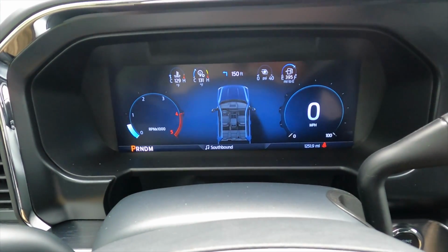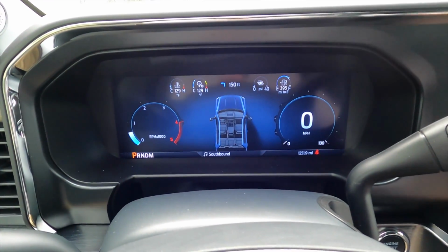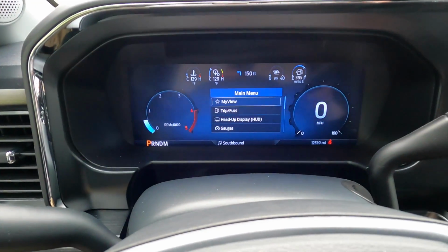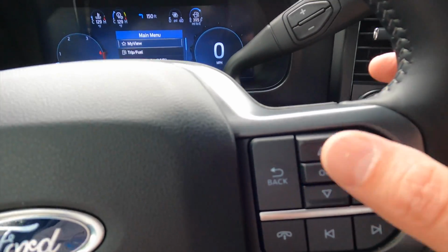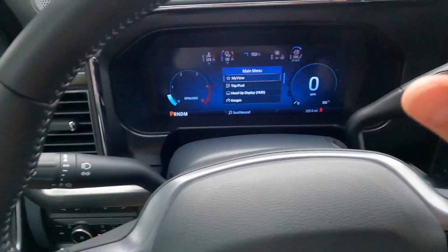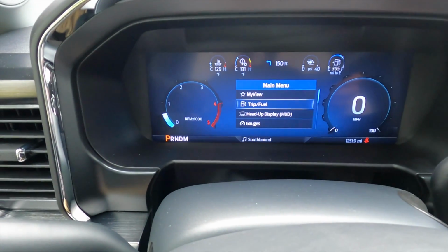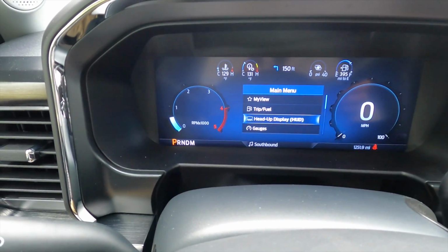And here is the instrument cluster all lit up. But of course, that is not the end here, because I have all these different menus. I have this adjustment right here. So there's lots of controls on the steering, cruise control, volume, but all these controls here, look at this. My view, trip and fuel, head-up display.